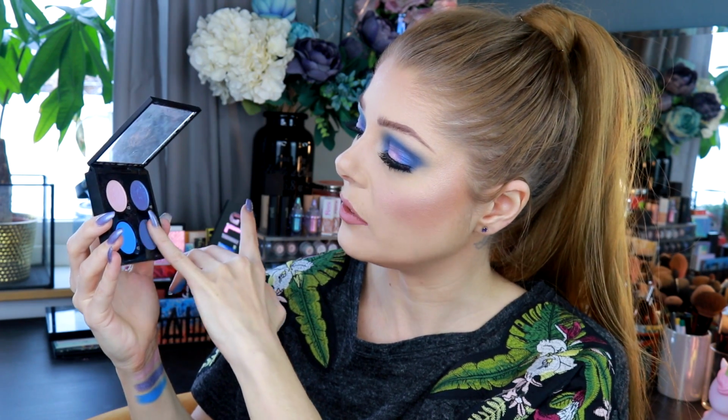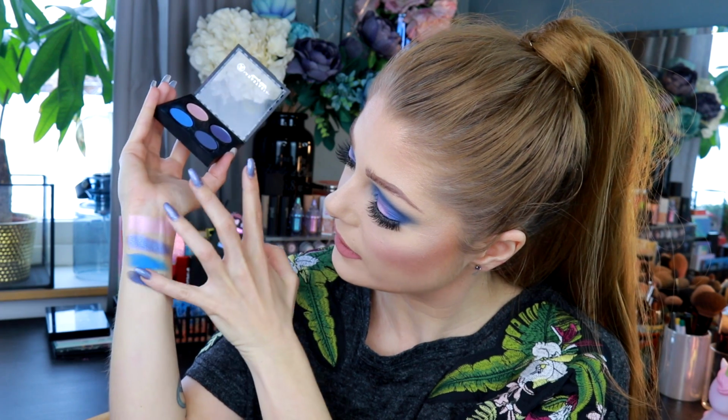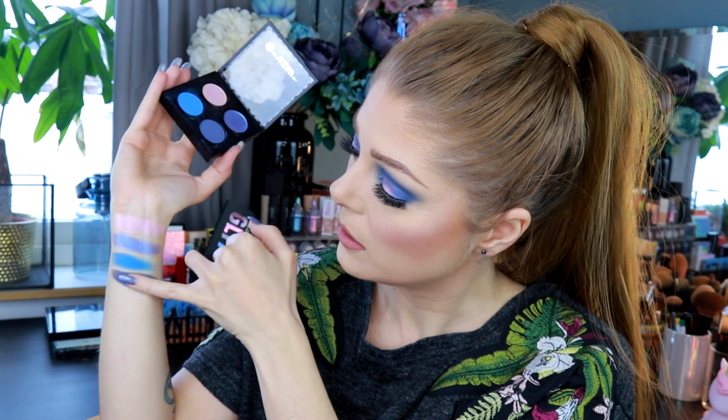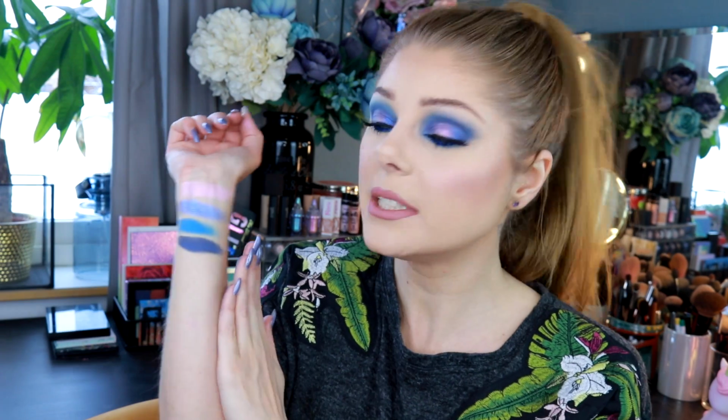And the last one is called Naval. It is a dark, marine blue thing. It's very, very opaque and very colorful. So this is the combo that I am working with in this monthly quad. It is a beautiful combo and I loved working with this. But yeah, those are the 4 colors.